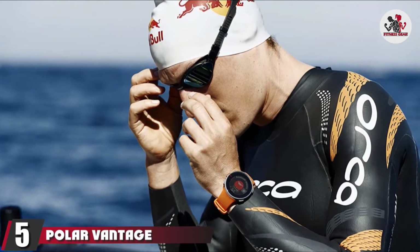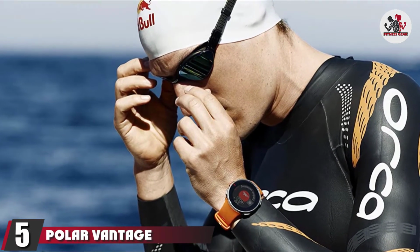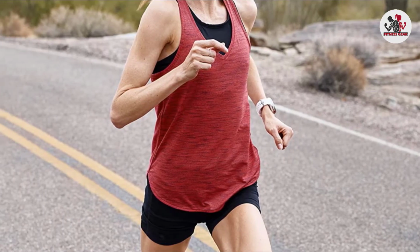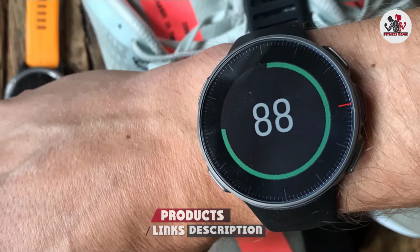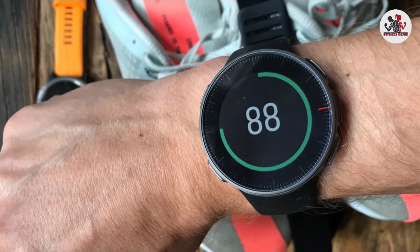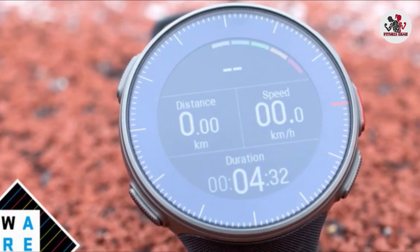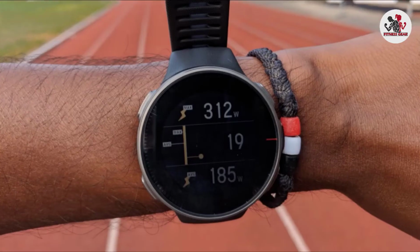The number 5 position is held by Polar Vantage V Sports Watch. We like the Polar Vantage V because of the cardio load function that it displays. This is something that could become helpful if you are preparing for a competitive event where you need to achieve precise levels of intensity. We also like the way the information on the watch face is color-coded, which may make it easier to find the relevant information.